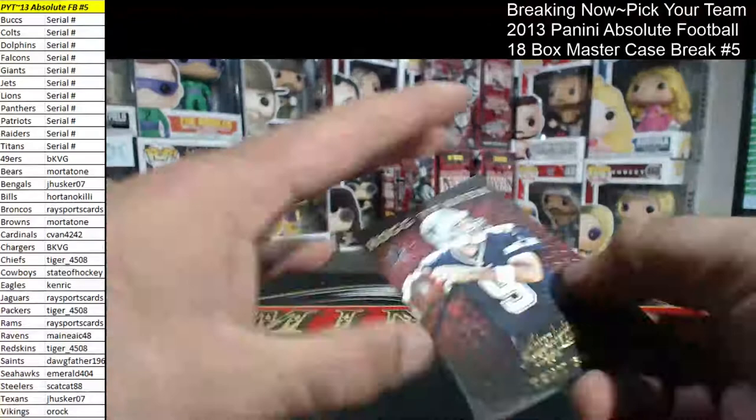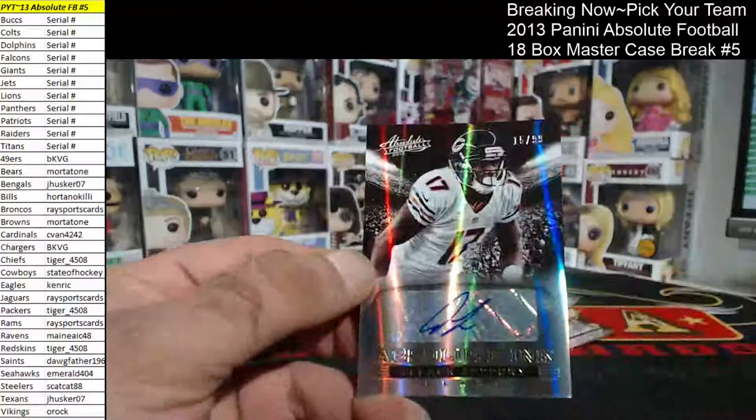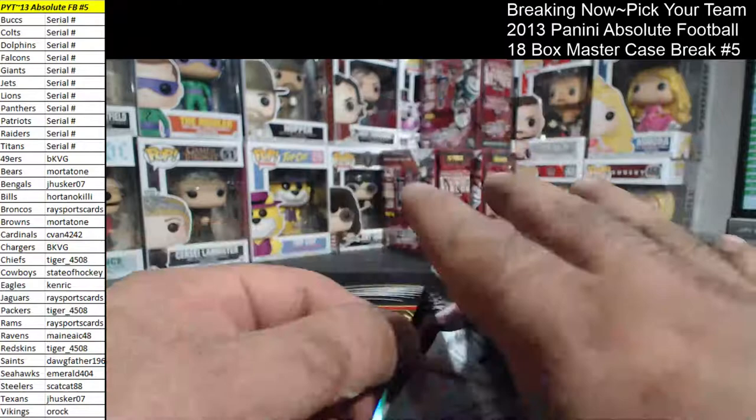Tony Romo. Oh, we got a veteran autograph of... Oh, come on, really? 15 of 99, Alshon Jeffery for the Bears. Second one of him. Boo! Nothing wrong with him, but boo!